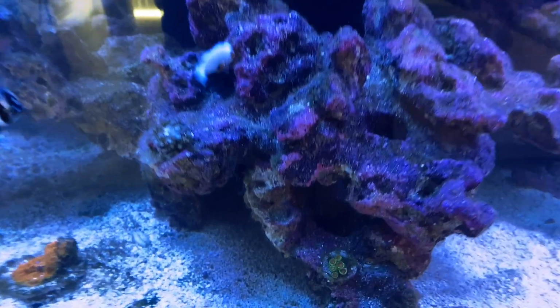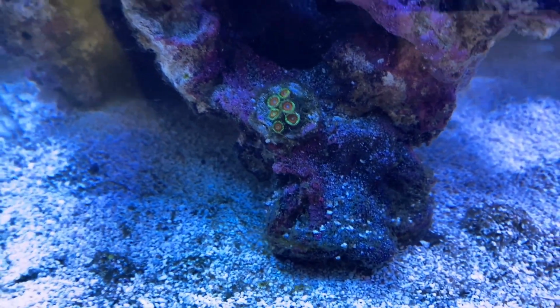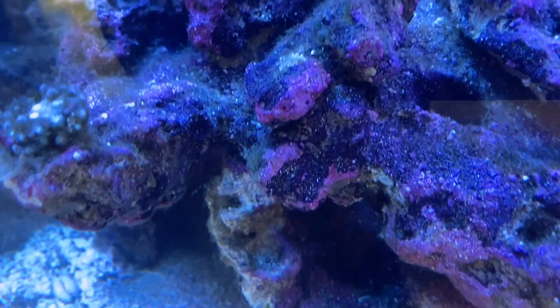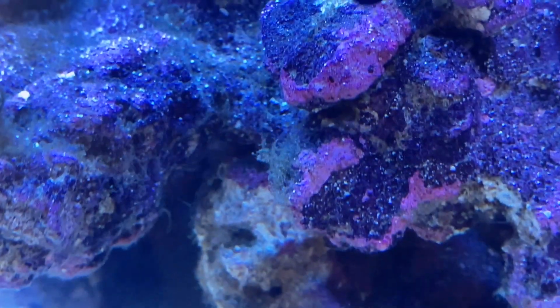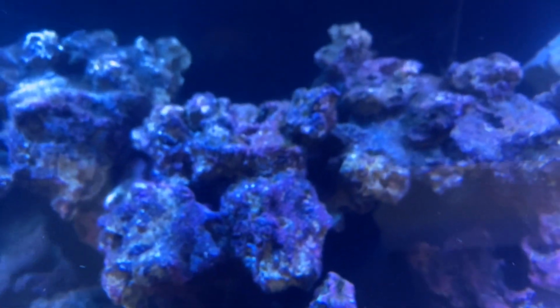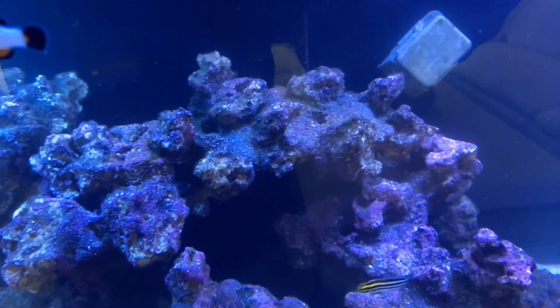Doesn't mean we're out of the woods yet. You can still see there's some algae right there. But the process is working. And if you look really closely, you can start to see coralline algae growing, which is a great sign. I'm really happy because the more space that coralline algae takes up, the less space for the green hair algae. But we are seeing progress, and that's all I ever ask for.